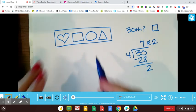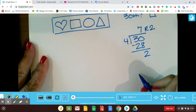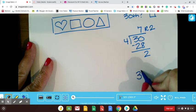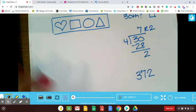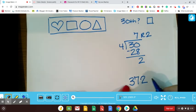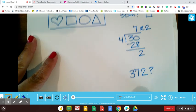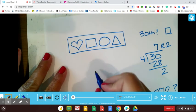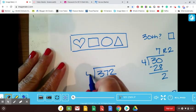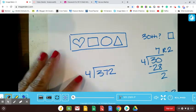What about using the same pattern? I don't know, let's do one that's high, 372, making that up. What would my 372nd shape be? All right, well, I can figure that out. I'm going to take 372, let me do it up here. And I'm going to divide that by 4, right? Why 4? Because there's 4 shapes in my repeating pattern.